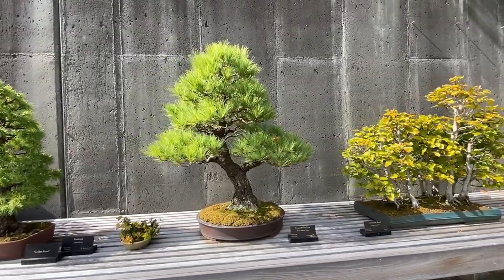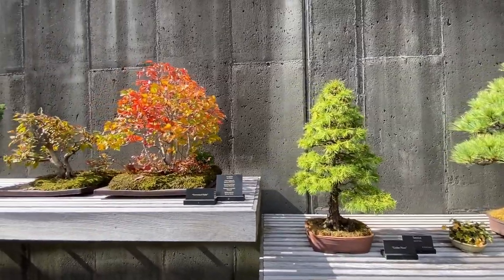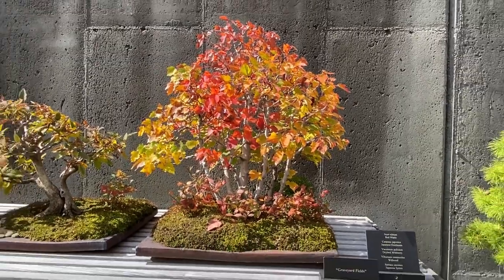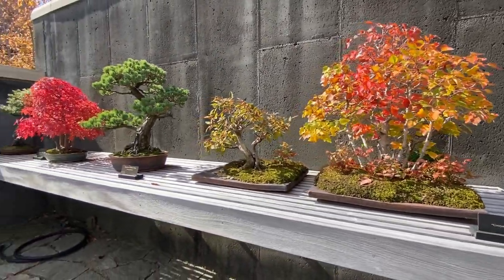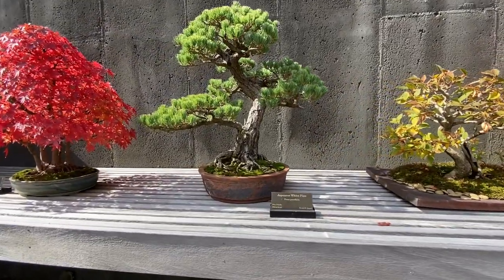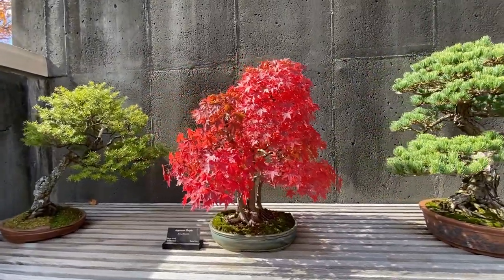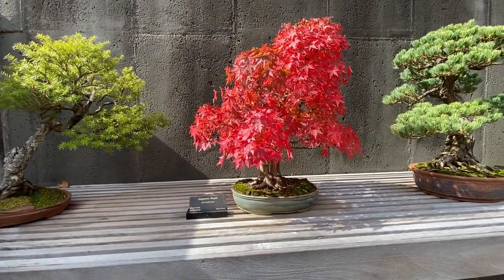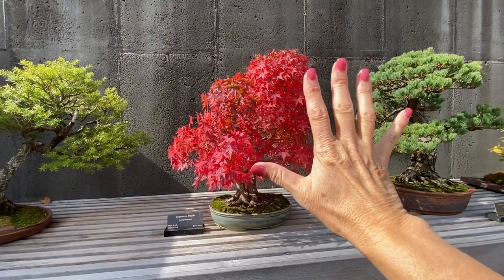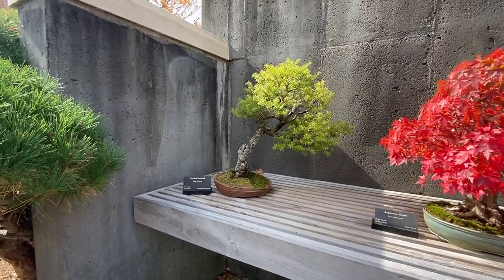This is really no different than trimming up a little topiary tree. Love this one since it is fall. This one's a Japanese white pine. And then my all-time favorite, a Japanese maple. You could see how tiny it is with my hand. Carolina hemlock.